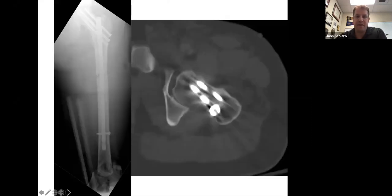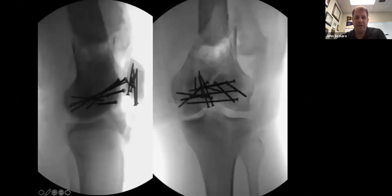We got a CT scan again of the lower extremity just to take a look at that distal femur. I can't remember if those are the images that I sent you before. Also just checking the position of all our hardware in the neck. And we had contained fixation within the femoral neck, and we're happy with that. So then we went down to the distal femur and utilized the open wound, and extended it proximally.